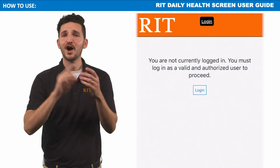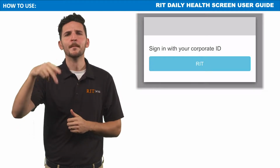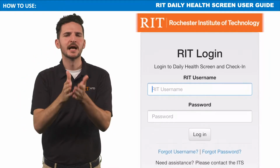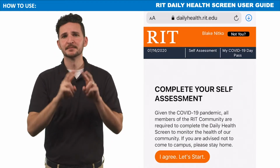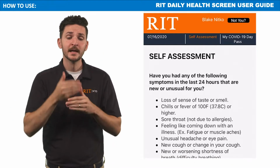Go ahead and click on the login. Then, click the next box that says sign in with your corporate ID. That will take you to the RIT page that will ask for your RIT username and password. You will then see the page complete your self-assessment. Click on I agree, let's start.